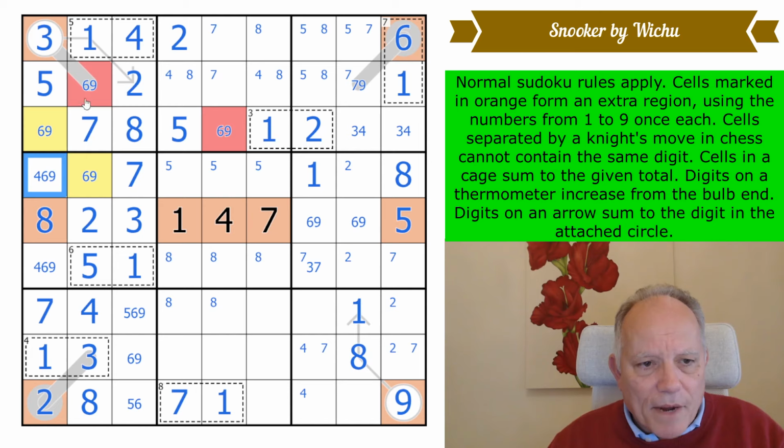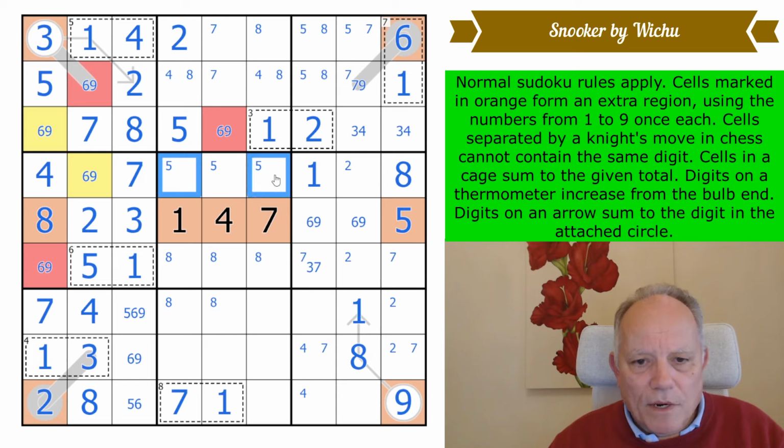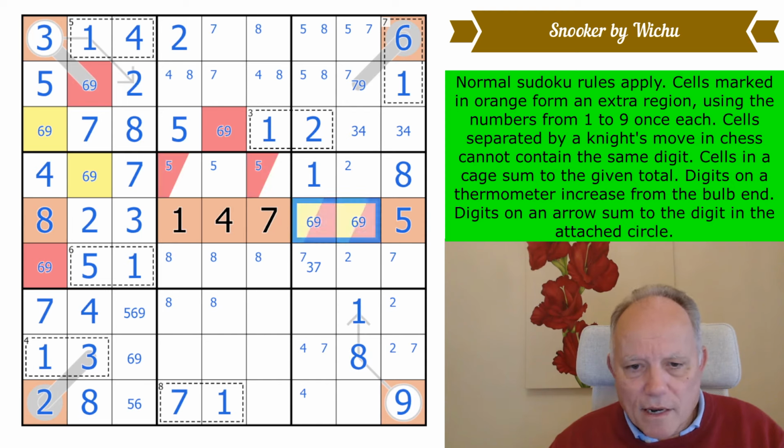Oh, that can't be red. There we go. That sees both red and yellow. So that's a 4. And that one is the red cell. And now red has to be in one of those 2 and one of these 2. 6 and 9. Come on, 6 and 9. That's obviously a red-yellow pair there.